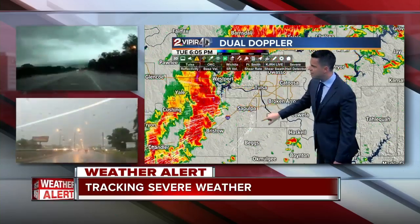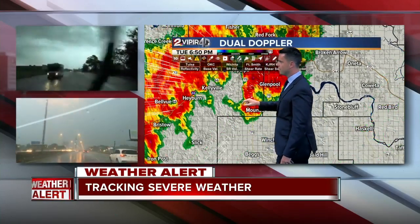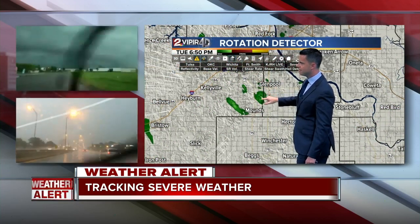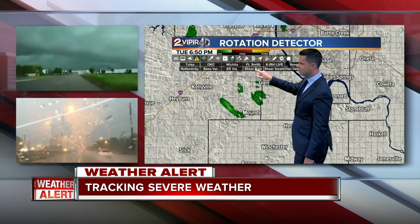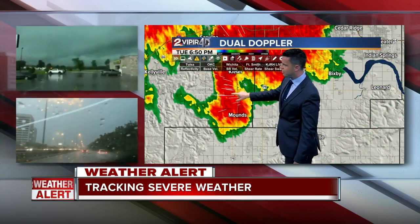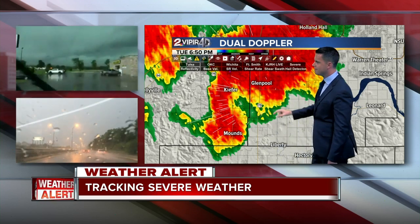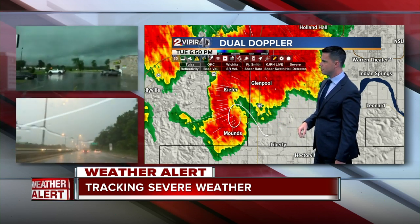So here's the cell, and what we're watching for is this. Real quick, this is becoming a little more concerning. We're seeing some signs of very weak rotation trying to develop within this. Let me look at base velocities here. Still rather unorganized, and that's a good sign. However, you can see this little notch, this little appendage that has developed. This is what we're going to be watching for, because sometimes you get a little inflow notch into the storm and the potential for rotation to develop.